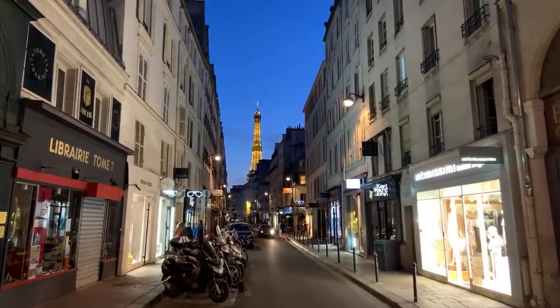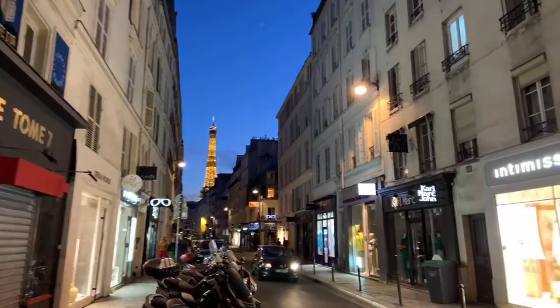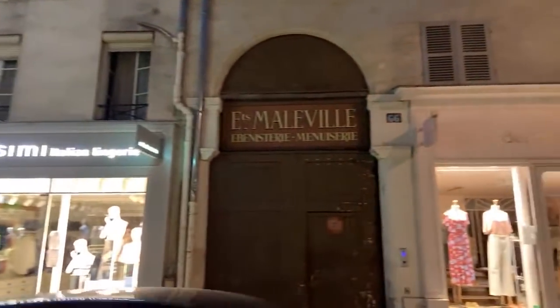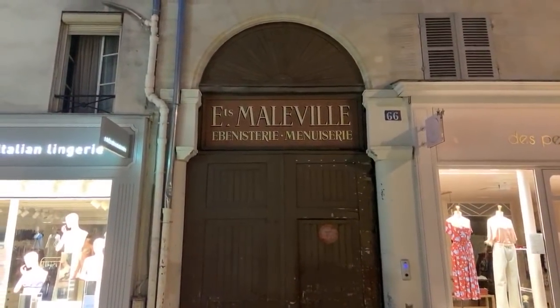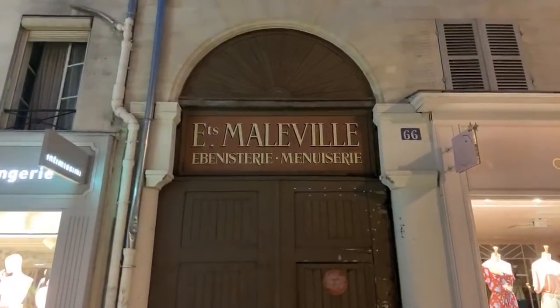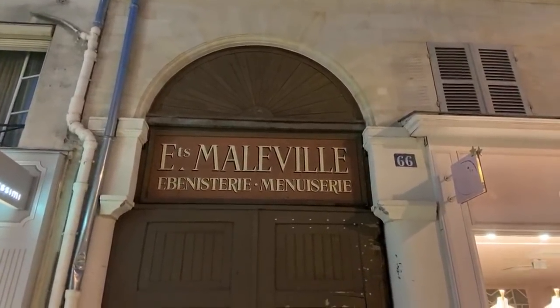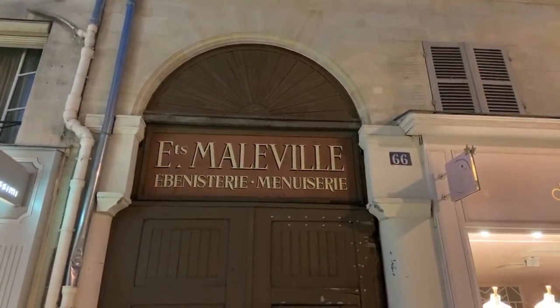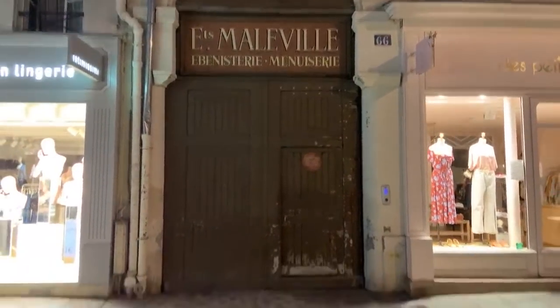Fancy that. I'm not going to focus on the doors so much for this last part of the walk, although when I see a good one I'll stop. Now I don't know what this means. Ébénisterie. I know that menuiserie, the one on the right, is a furniture maker. Can anyone check that up for me? I'd love to know. Ébénisterie. No idea what that is, but it's a cool door. Number 66, Ébénisterie. Let's learn some French while we go.